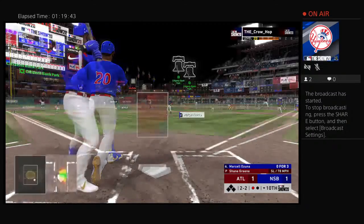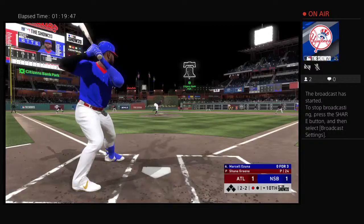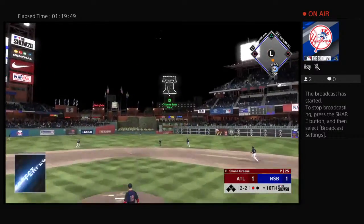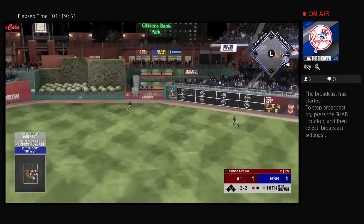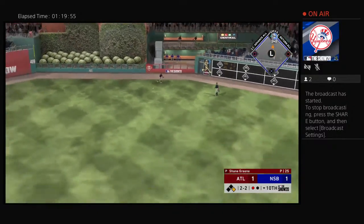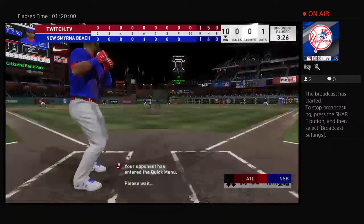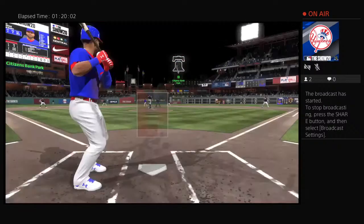2-2 to Marcell Ozuna. Wow, he's cruising right now out there. 4 straight punch-outs and working on number 5. And he grooves the fastball there. This is hit high and deep out to straightaway center field. And that is off the wall. And he will make it into second base as the winning run is in scoring position now with only 1 away.